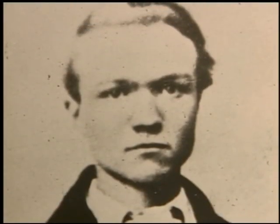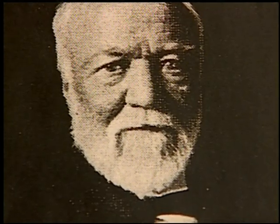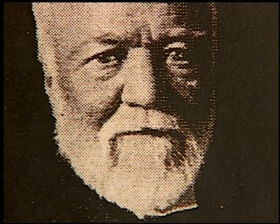By 1890, Carnegie was the richest man in America. His net worth estimated at over $100 million. In today's dollars, he was a billionaire.